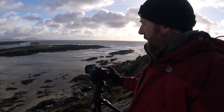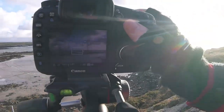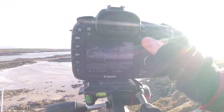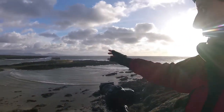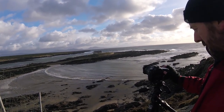So let's have a look at that. Let's see how that goes. Probably still a bit. Might bracket that just for the light on the church. I'll take one exposure on the church and then one exposure on the clouds. But yeah, look, the light's really shining on the church now, which is what I wanted.